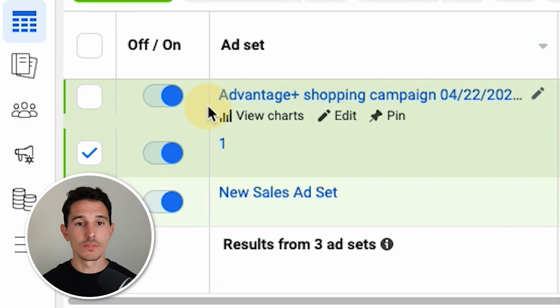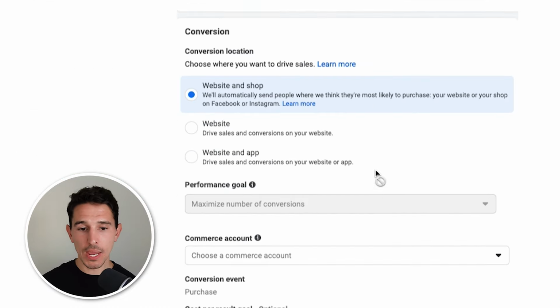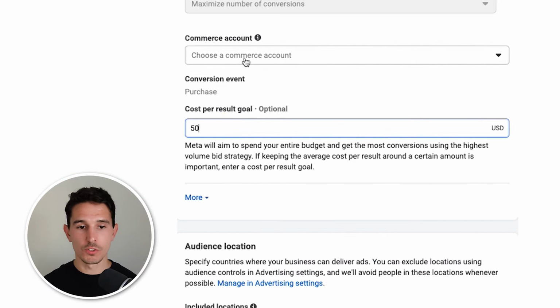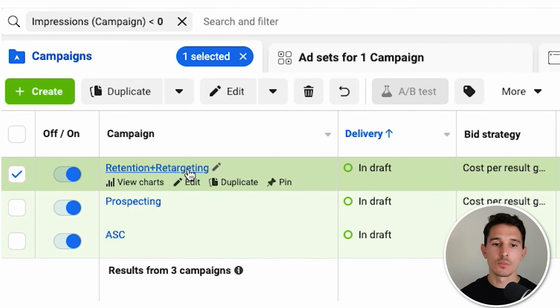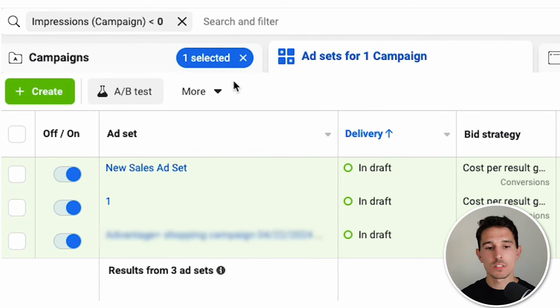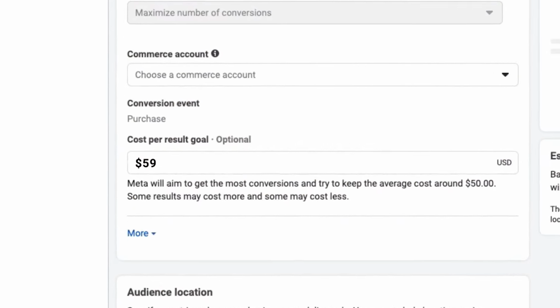For our actual Advantage Plus campaign, we have to go to the campaign level and then set the cost per result to 50, and it will save automatically for you. And same thing on retention and retargeting. For this specific campaign, you might want to come up just a little bit higher because these audiences are going to be tight and Facebook might not recognize them. In this case, I would probably push this up to like 60. And usually what's going to happen, it's going to overperform. And then again, you could massage it down to 55, 50, and so on.